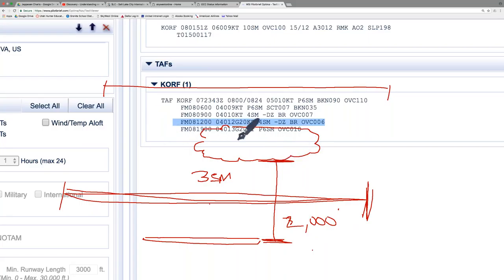When we say 2,000 foot ceilings, we are talking vertical. So we're talking from the surface to the bottom of this cloud layer. We need to have 2,000 feet.